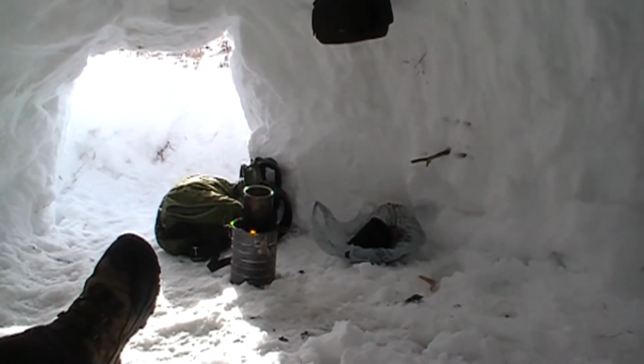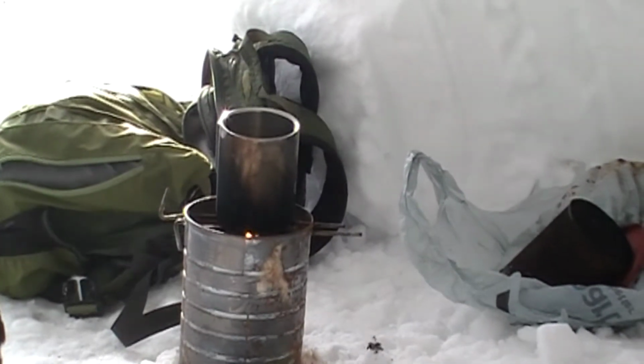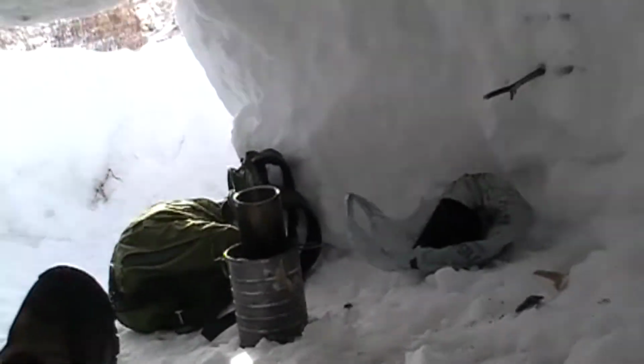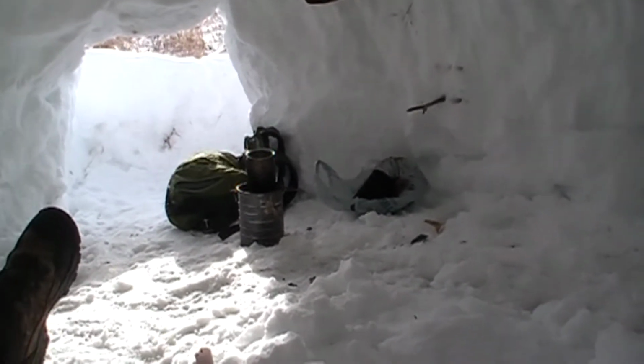Alright, nice inside. Got the hobo stove going. Warming up my tea. Built myself a little shelf for the camera bag. And I'm snug as a bug in a rug. It's unbelievable how warm these things are inside. The wind's blowing out there. It's colder than hell, and in here it's great.